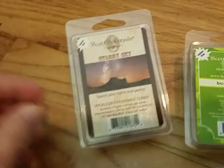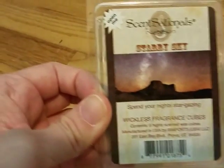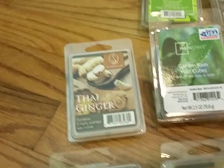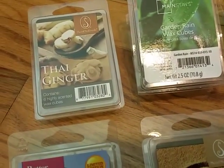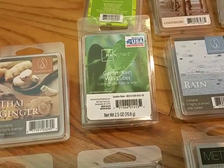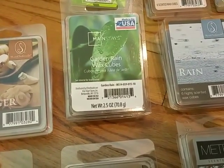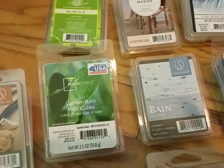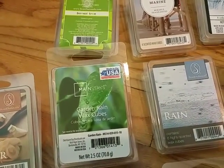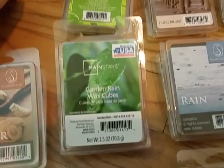Okay, so the first one we have is Sensational Starry Sky. The label says, spend your nights stargazing. And the scent is very clean, very fresh, maybe a very slight cologne note and a slight soapy note, but not really laundry, although it kind of could be, but it's really not. It's very fresh, a little bit outdoorsy, a little bit of an ozone note. It's very nice.